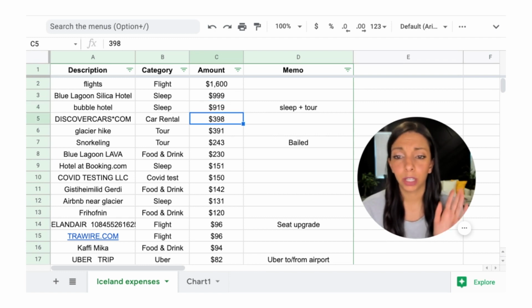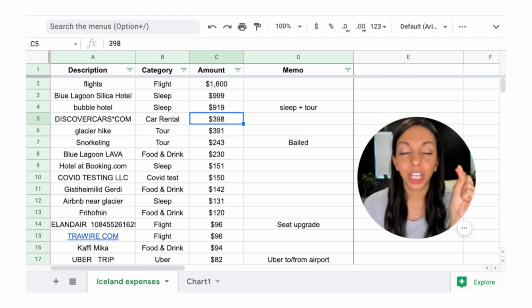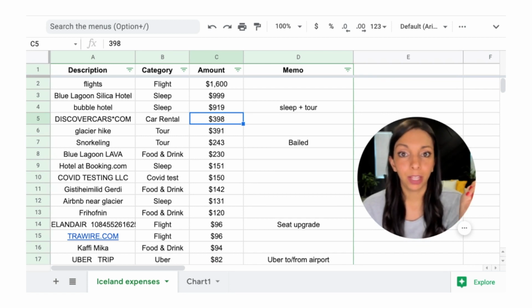Let's see, this is our car rental. We got dinged by them for having the tiniest chip in our windshield that they say wasn't there before. We did a quick video of the car when we got there. So make sure you really look at the window, because I'm not sure if that's one of those things they try to tag multiple people for, because that was a $1,000 fee. Luckily, we did have insurance and that did cover it.